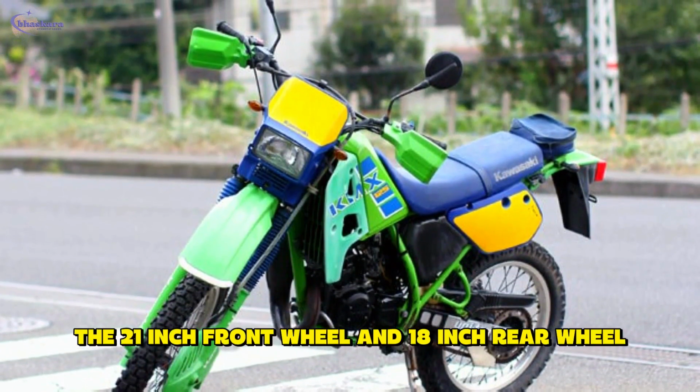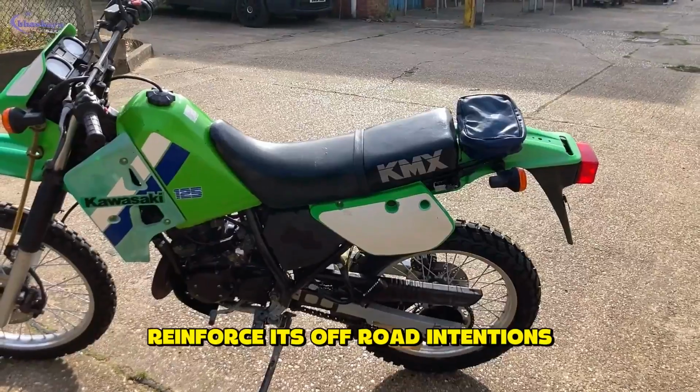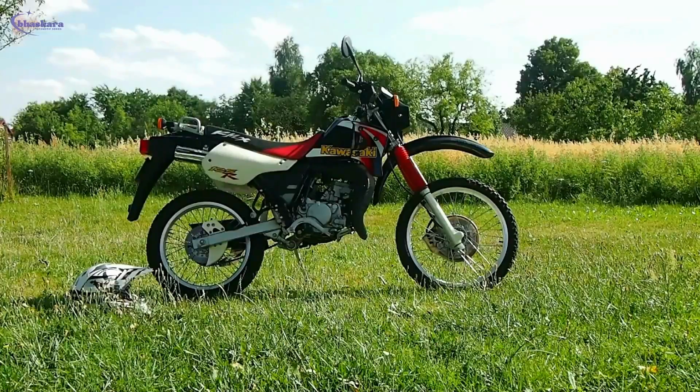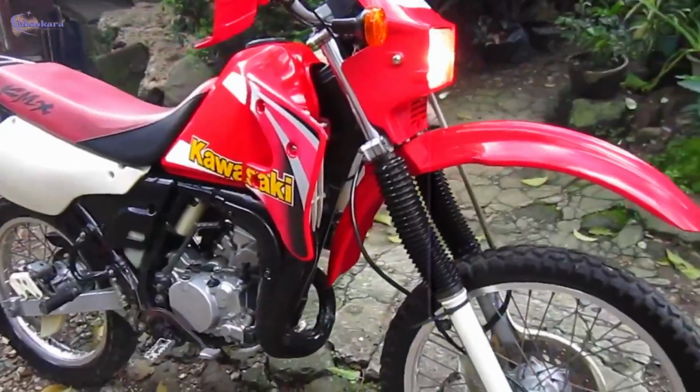The 21-inch front wheel and 18-inch rear wheel, paired with knobby tires, reinforce its off-road intentions, while the inclusion of mirrors, lighting, and indicators keeps it compliant with road regulations.